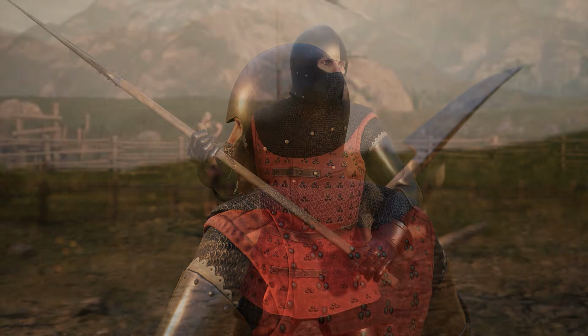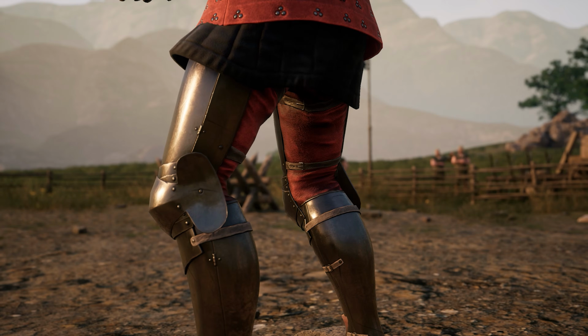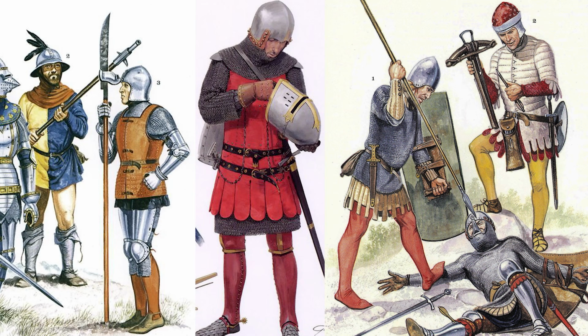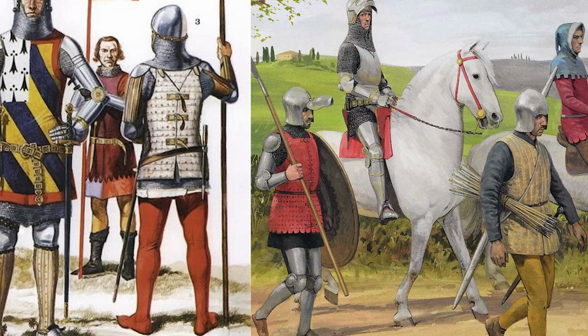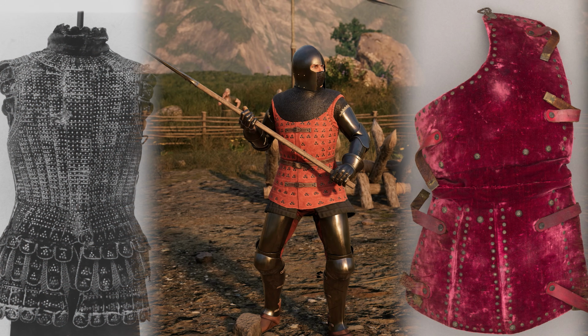Brigandine is a type of armor made of metal plates attached to a fabric or leather base. It was used in Europe and parts of Asia from the 14th to the 16th centuries. Originally worn by adventuring soldiers called brigands, who roamed in search of money and better lives, brigandine became popular because it was affordable yet effective.